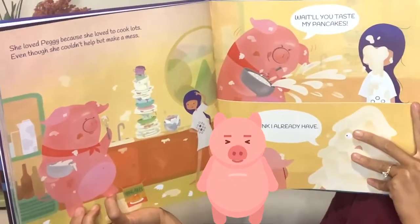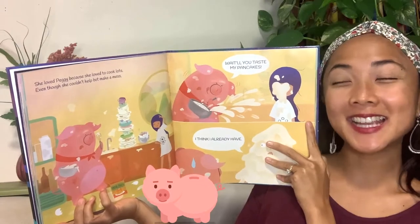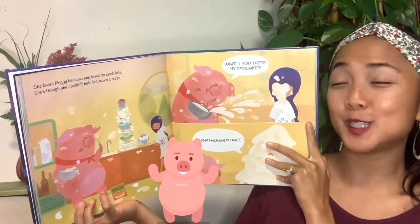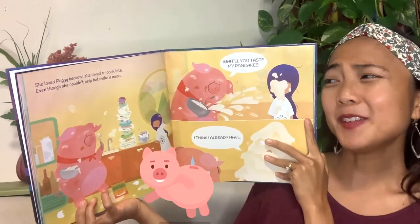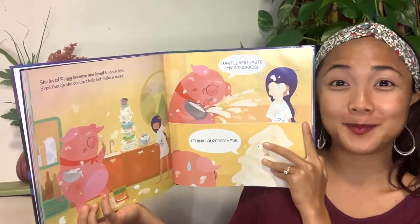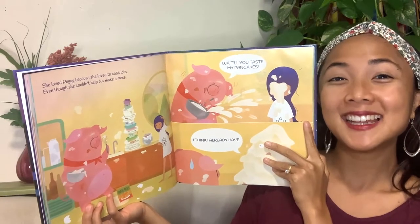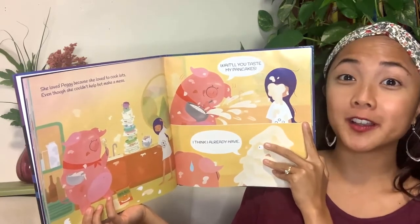Ooh, what do you think Peggy loves to do lots of? Looks like cooking or baking. She loved Peggy because she loved to cook lots, even though she couldn't help but make a mess. Sometimes I make a mess when I cook, my friends. What do you like to cook or bake? And are you messy or are you super clean when you cook?